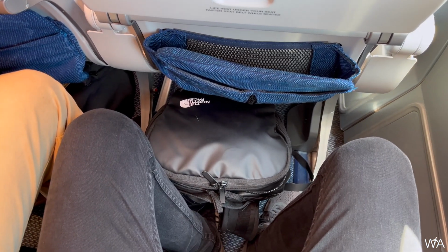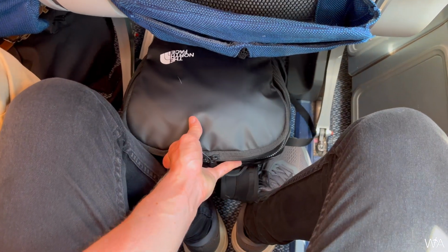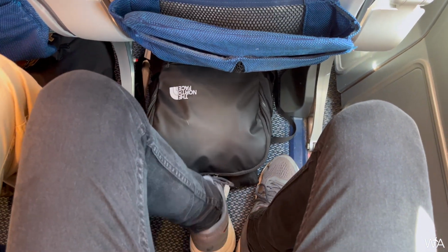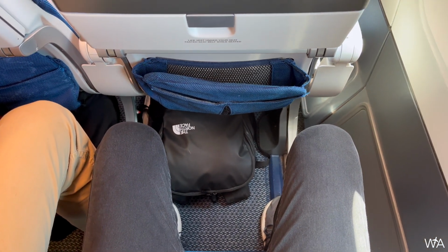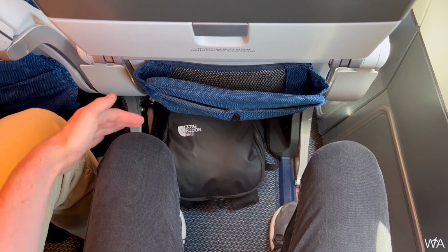When it comes to legroom, there's tons of storage space under the seat for my large backpack and an extra 5 inches of legroom compared to the standard economy class seats on board, which at my height of 5'10" leaves lots of extra room for my knees.